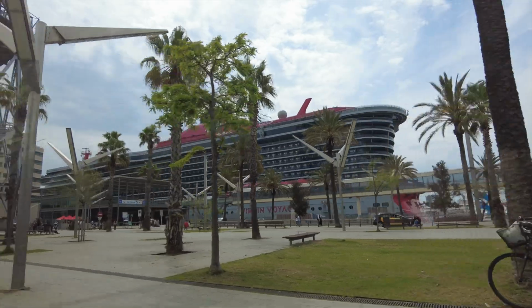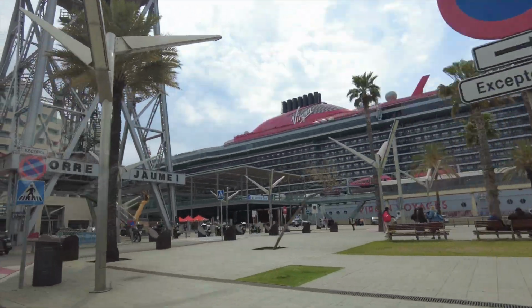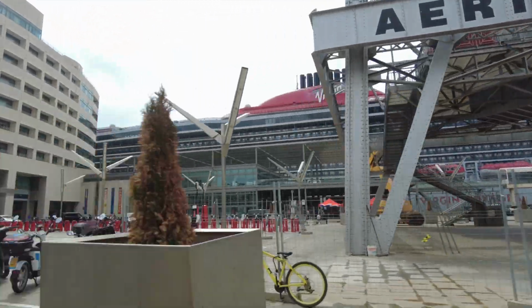So let's get started. The Irresistible Med cruise starts in Barcelona, at least as of 2023. We arrived about 36 hours before our cruise embarked, and I definitely recommend, no matter where you're cruising, getting to that port 24 to 36 hours before to give some buffer time with flights.